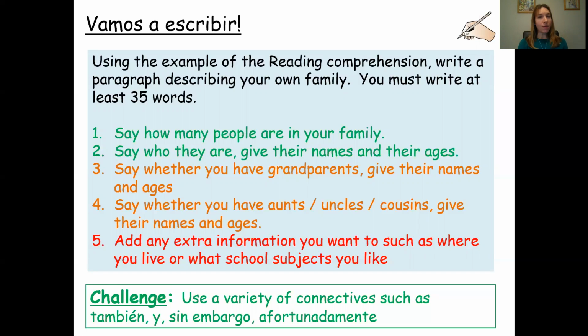Now, many of you will be very, very able at this, and you could probably write at least 50. So please challenge yourself and write as many words as you can. So ideally, you need to include 5 things. Say how many people are in your family. Say who they are, give their names and their ages. Say whether you have grandparents, give their names and ages. Say whether you have aunts, uncles, cousins, and give their names and ages. And finally, add any extra information you want to, such as where you live or what school subjects you like.